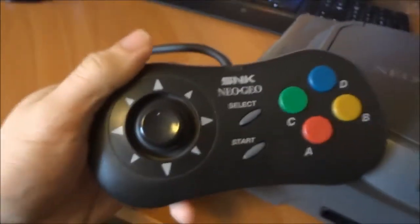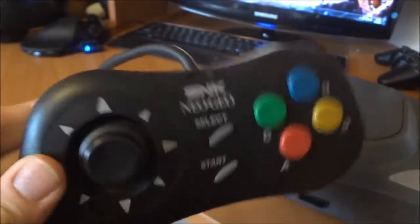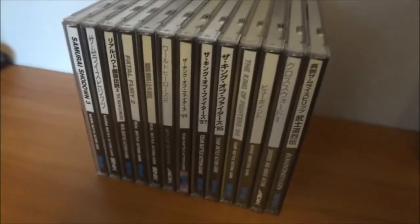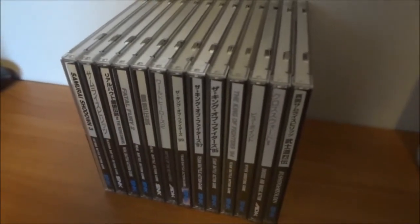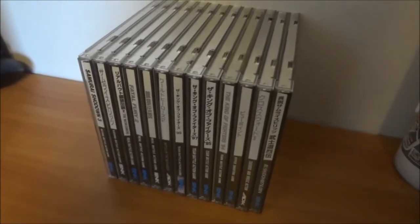Micro switch goodness. These are really nice. I really like them. It's got the Neo Geo colors for the buttons, of course. Clickety clickety. It's good stuff. I got one controller with my system when I bought it. And I also have some games. But because of the loading times and stuff that's in them, I'm gonna break out those videos into separate ones, which will be coming up shortly.